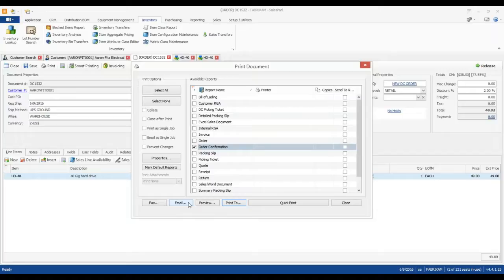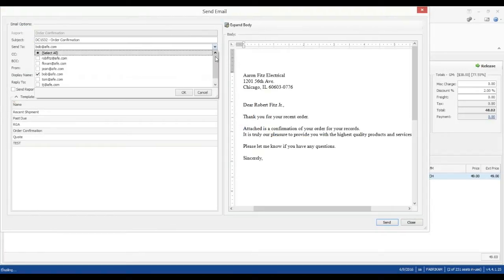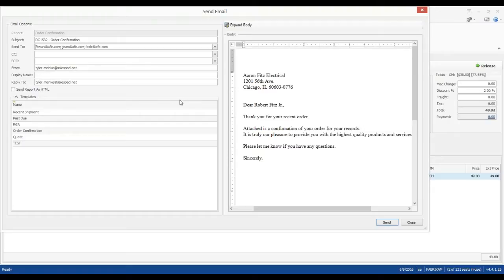But from here I can just email that document, and it'll give me a drop down of the ones on account for that customer card. So real quick and easy to grab 3 people, hit OK, send it out to them. And then, like I said, here's a canned response that you could then update as well. And this can be done automatically. We can set it as part of your workflow.